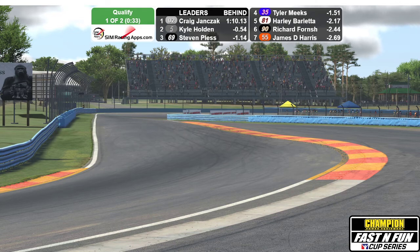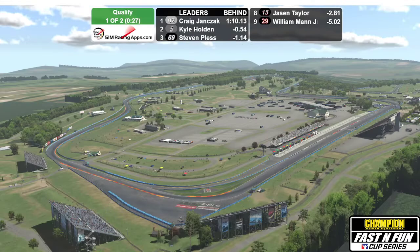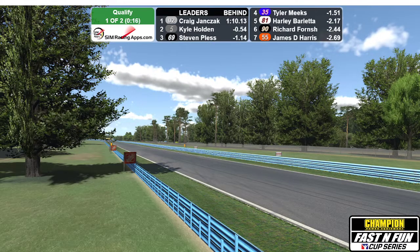I mean, we've got Darlington coming up, and you don't want to bet on Darlington. But at the same time, it's hard to bet on a road course for a good finish. I just need one or two people that's right ahead of me to really not have a good race. I haven't seen, Meeks is really good here.